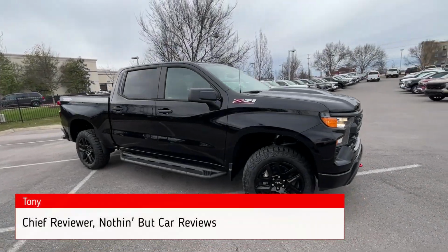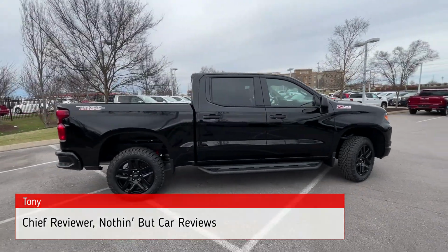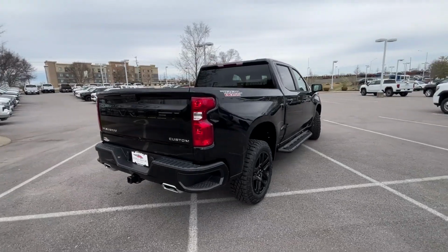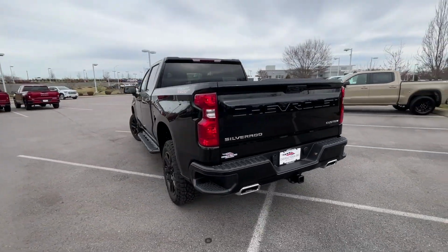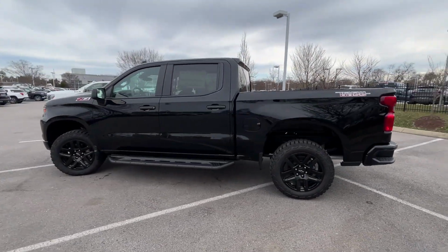Here we have a new 2023 Chevrolet Silverado 1500. This one comes in the Custom Trail Boss trim level in black on jet black cloth interior. And as you can see, we have that dual exhaust back there. We do get a 5.3 liter naturally aspirated V8 with dynamic fuel management, mated to a 10-speed automatic transmission.